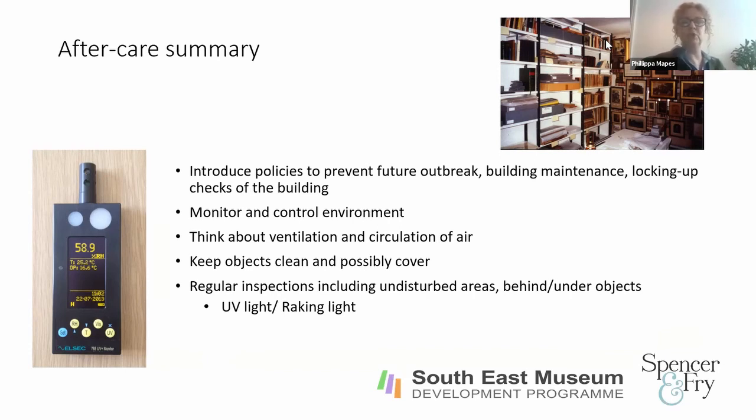So that's a judgment call that you might want to make depending on the environment that you have discovered in your area, in your particular store. But obviously keeping the objects clean as part of your housekeeping routine will also help mitigate a mould outbreak. And obviously, finally, checking the objects regularly themselves for signs of future outbreaks.